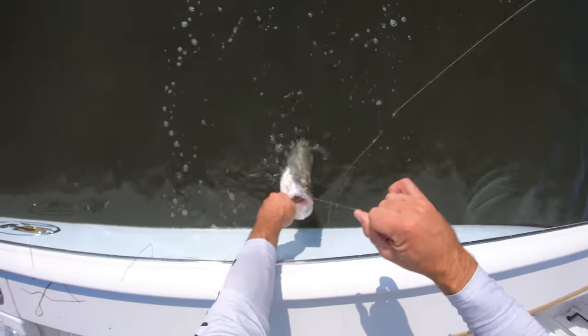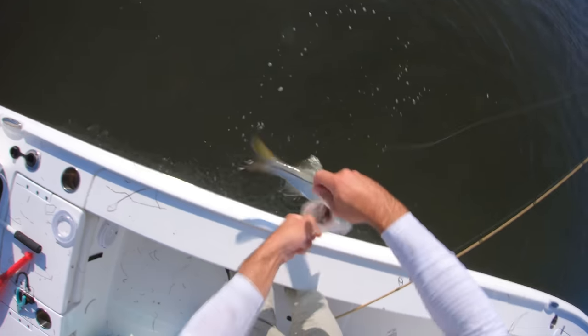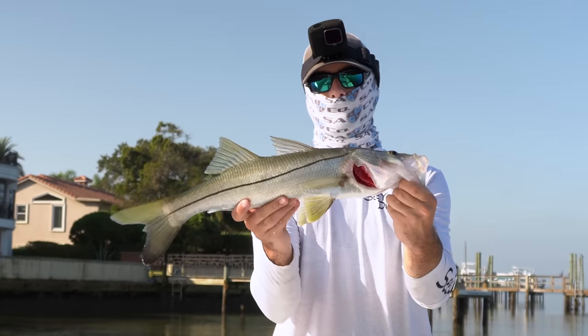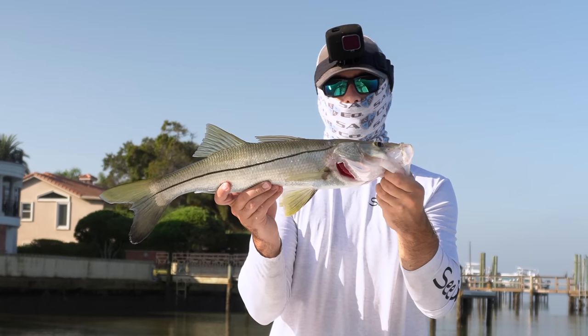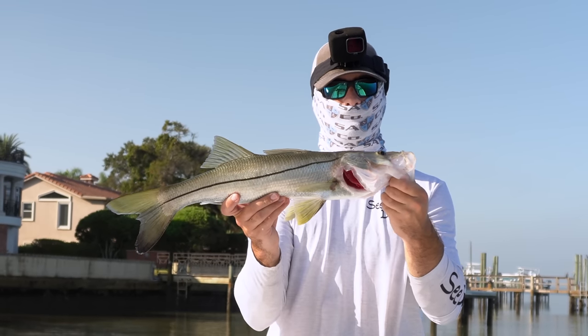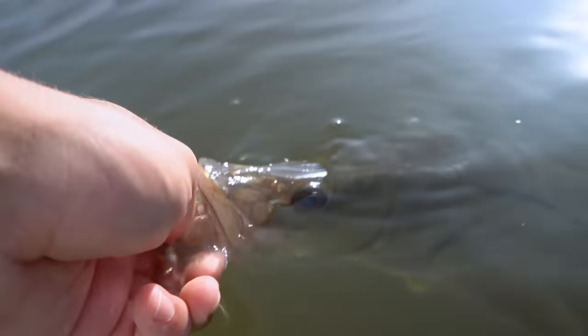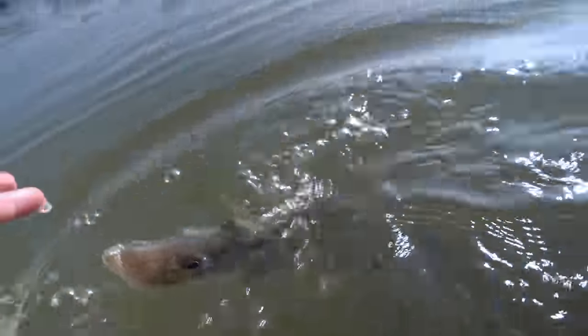Beautiful fish. Get that hook out of you. Perfectly in the corner of the mouth. There we go, little snook right there. Third one today. Missed a couple more, so let's keep getting some baits out. Keep seeing if we can get a bigger one, and then move on after this. See you, dude.